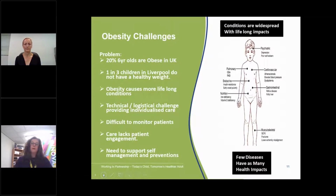So just a couple of problems where, as I said, we're focused on specific disease state areas which we know are causing massive issues. So obesity: 20% of 6-year-olds are obese in the UK, and actually in Liverpool, that's 1 in 3 children. It also causes more lifelong conditions, and this is something I only really discovered recently, than any other condition. So in terms of impacting on musculoskeletal issues, cardiac issues, gastro challenges, but it's really hard to monitor those patients, to see what's going on, to engage with those children and young people in their own care.